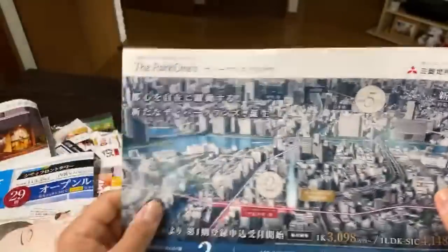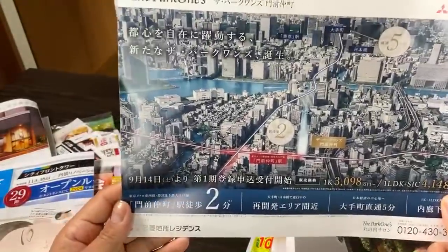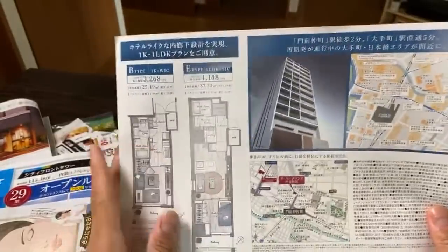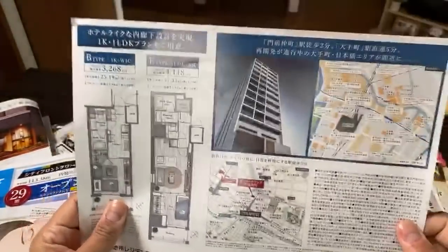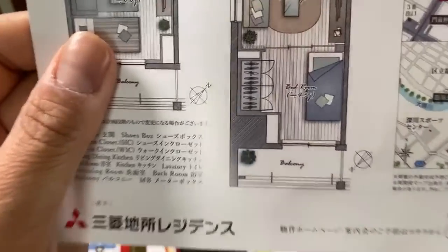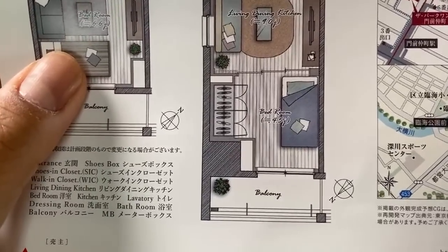Clean your skin. Here's some more housing flyers. They use really good paper on these. Mitsubishi housing. I guess they have a new apartment. They have a map here, and they show the layout. I do like looking at the layouts. They're like things that you would doodle on a notepad as you're listening to a boring class.